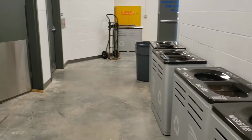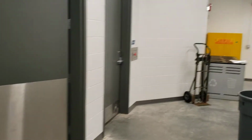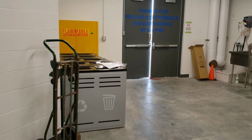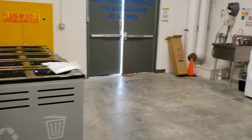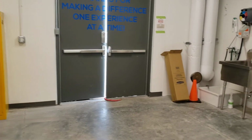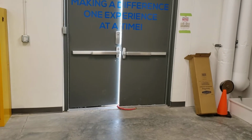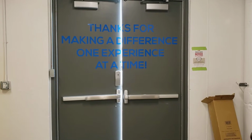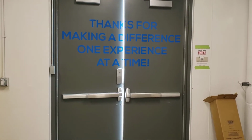And then back of house here, I want to show you some of the graphics we have back here as well. So these will be trash cans that go out on the outdoor pool deck. We have our mechanical room, and then there's 15 spaces at the back of the building for employees to park. Knowing that a lot of our aquatics staff would probably park back there, and sometimes it's not the most thankful job, we wanted them to know that every time they leave, to remind them that they are making a difference every time they come to work.